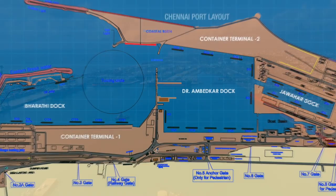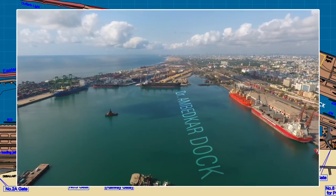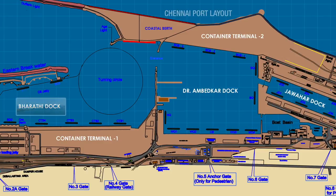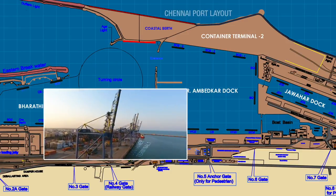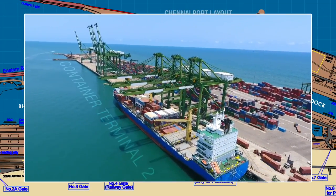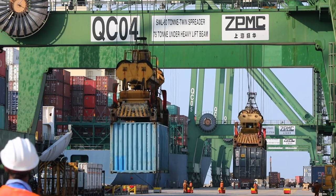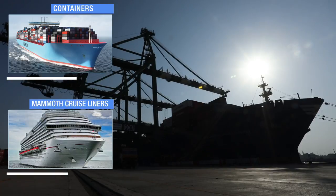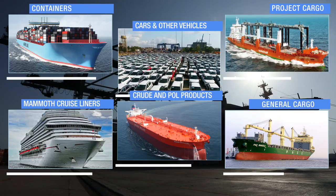With three major docks and two container terminals, Dr. Ambedkar Dock, Jawahar Dock, Bharati Dock, Container Terminal 1 and Container Terminal 2. Port of Chennai is multifaceted, with separate terminals having state-of-the-art facilities to handle containers, mammoth cruise liners, cars and other vehicles, crude and POL products, project cargo and general cargo.